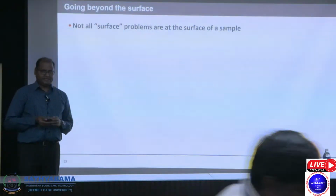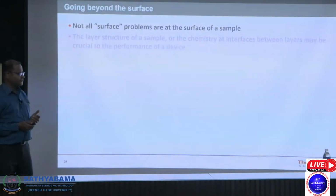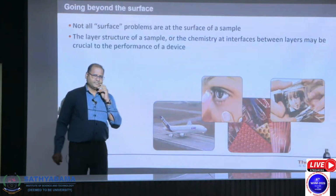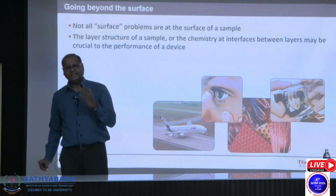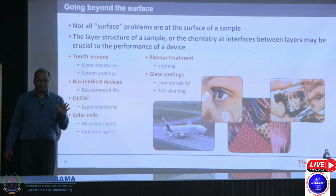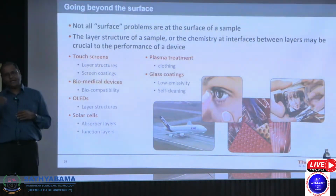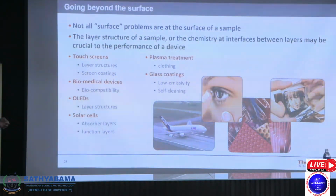Now all these techniques we spoke about are from the surface of a sample. But when it comes to modern materials, getting data from the surface is good, but not every research problem lies only on the surface. There are instances, for example these classes of materials, where the surface is important, but I need to go beyond the surface. I want to understand the chemistry deep down below the surface. So how do I do that?